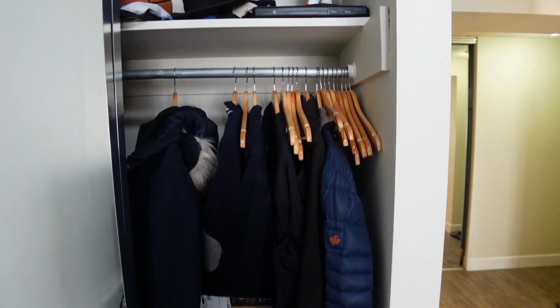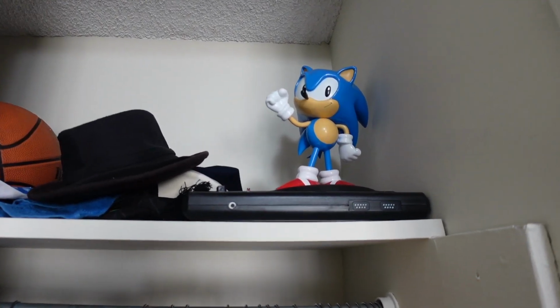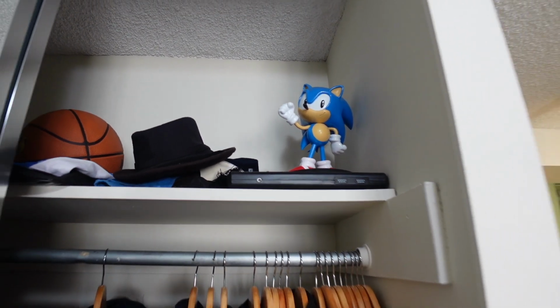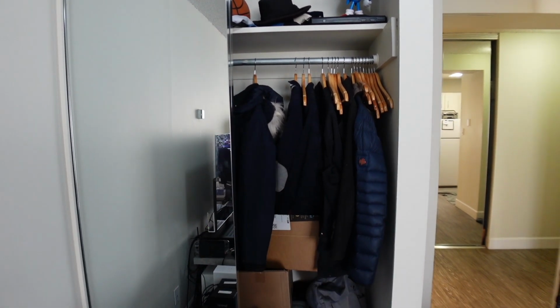And then up there, I think you have Sonic the Hedgehog. Yep, Sonic the Hedgehog. This is from my Sonic Mania Collector's Edition. I don't have anywhere to put them, so I put them here. So that's it. That's the other closet I got.